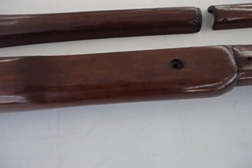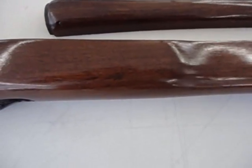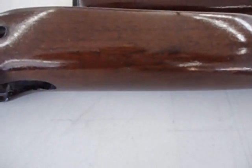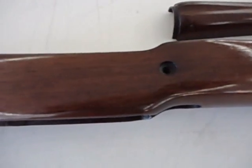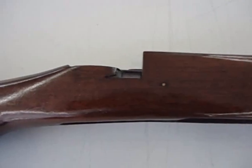A little shiny for a military weapon, but I mean, not bad. But you can see just how beautiful that grain is. A couple spots there we put some filler in, but we got that looking pretty good for filler. Filler is always a problem. That's our biggest nemesis, trying to make filler look like it isn't there. But everything else came out beautiful.